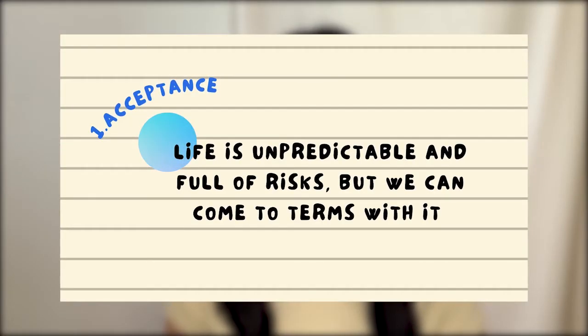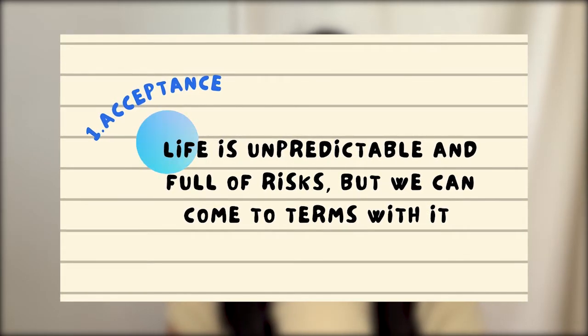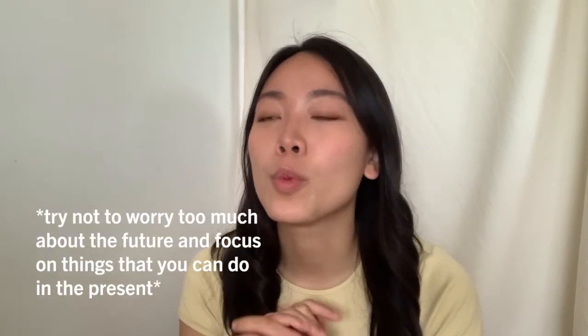So there are some ways that you can help your chimp feel better about this. One of the things is acceptance. Accept that life is unpredictable, and with everything there is always a risk, but you can accept that risk and come to terms with it. For example, we're in a pandemic now and we just have to accept this and find ways to cope with it. Find ways to keep yourself and others safe, keep yourself healthy. So accept it, try not to worry too much about it.